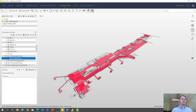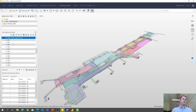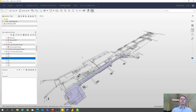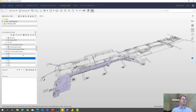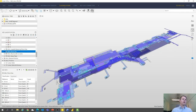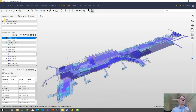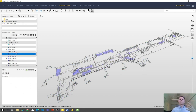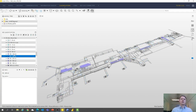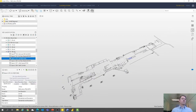Here we have fire evacuation zones and fire routes, and here we have the evacuation zone. So it provides people with a better understanding of our building. And from a leasing perspective, we aren't using this at the moment, but if you think about the data, what we could do is, if we have a potential tenant who wants space, or an existing tenant who wants to find a new space, we could search for spaces based on size, so we're not wasting time offering them spaces that don't fit their needs.